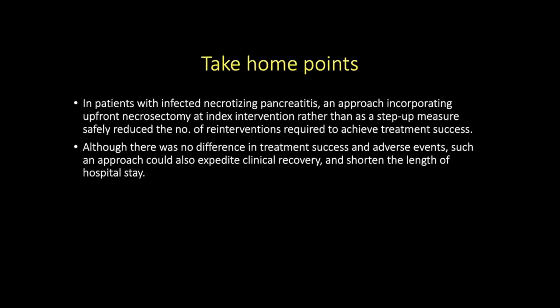So the take-home point from this randomized trial is that in patients with infected necrotizing pancreatitis, an approach incorporating upfront necrosectomy at index intervention rather than as a step-up measure safely reduced the number of interventions required to achieve treatment success. And although there was no difference in treatment success or rate of adverse events, such an approach appears to expedite clinical recovery and shorten the length of hospital stay.